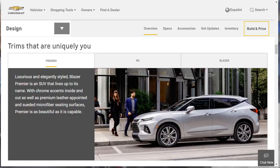So luxurious and elegantly styled, Blazer Premier is an SUV that lives up to its name with chrome accents inside and out, as well as premium leather-appointed and suede microfiber seating surfaces. Premier is as beautiful as it is capable.